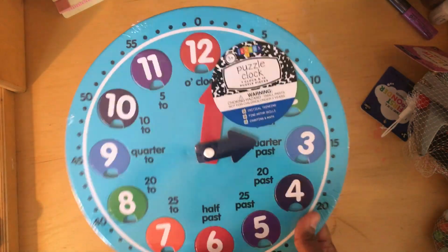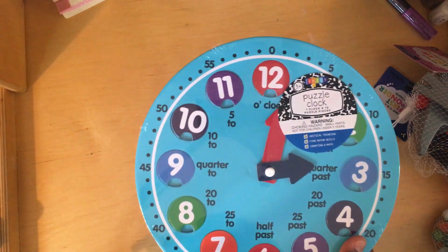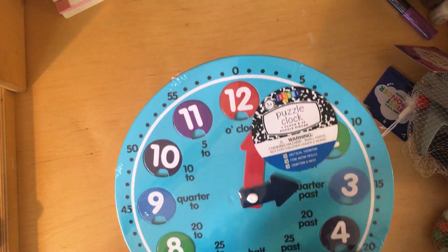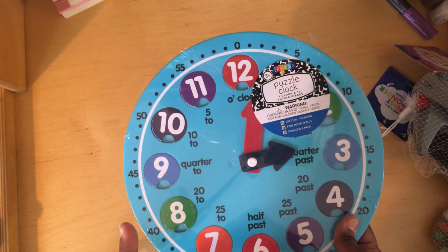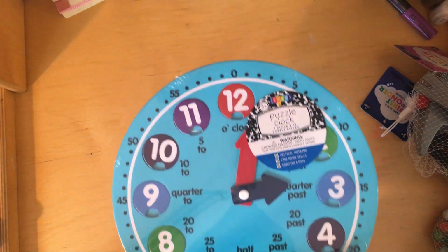It's so cool. And then you could have it in your whole group area or your meeting area, and as you discuss time, have the kids match the time on the clock to this make-believe one. Thought it was really cool.